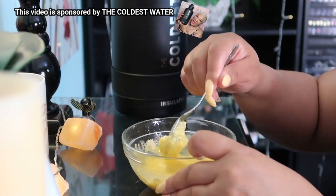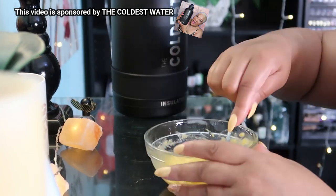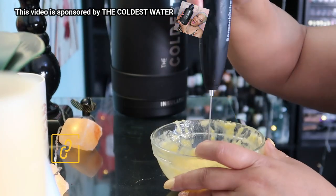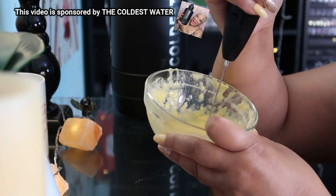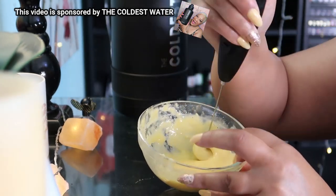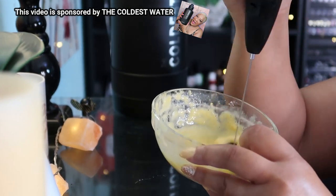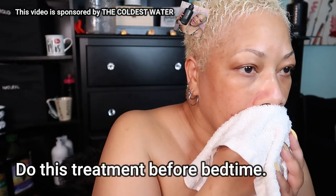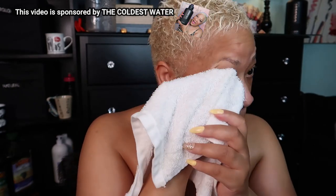Do you have all of this mixed up yet? Well, if you don't, we are going to do that right now. Very simple. Now, I do not keep this mixture stored for any amount of time because it includes the egg, and eggs just don't preserve like that to me. Once you crack the egg open, it's time to use it or lose it, okay? So we're going to make this treatment, and the next time you do this treatment, make a fresh batch. Do this treatment before bedtime. Apply to a clean face, neck, and chest area, of course.